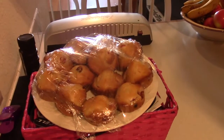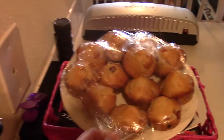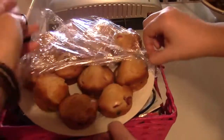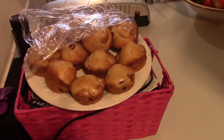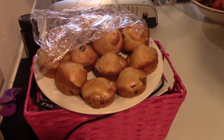All right, with the present wrapping undone, it is time for our Thanksgiving breakfast, which are the homemade cranberry muffins that you saw me making yesterday. So we're going to divvy these out and have our Thanksgiving breakfast. Meanwhile, the turkey is in the oven cooking and it smells good.